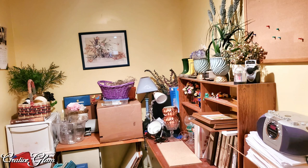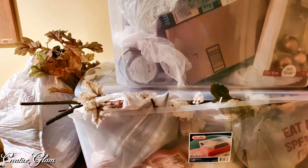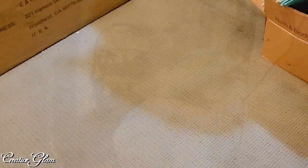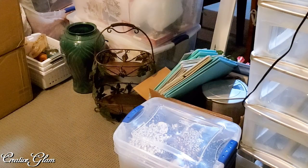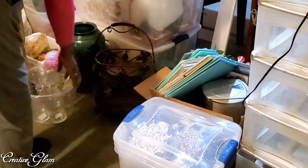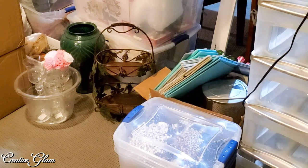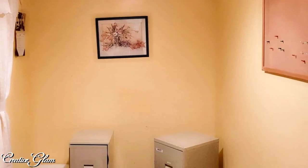This is the room as it stood. And this is where we started taking all the items out. There was quite a bit. We purged a few things and took them to the dump. It was a good opportunity to do that. This room hadn't been touched in a long time, other than me dropping things in it. Once we got the room cleared out, I was able to then dust and vacuum.